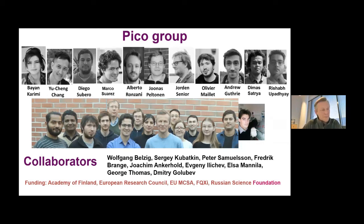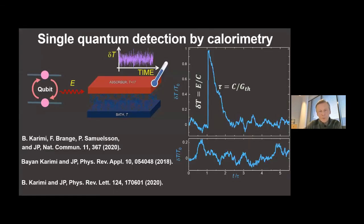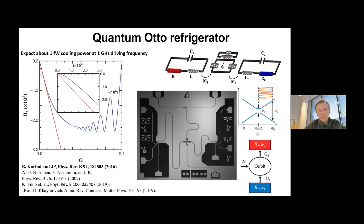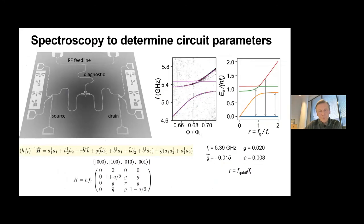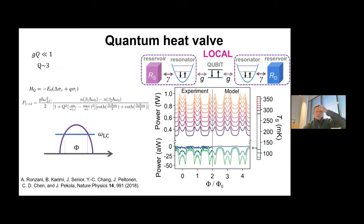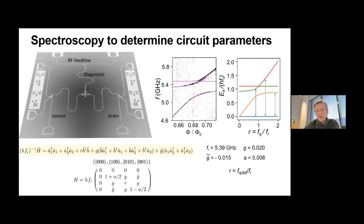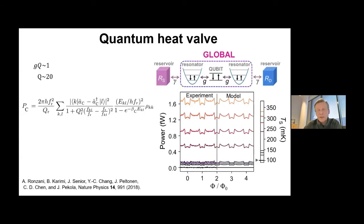When you consider the qubit, harmonic oscillator connected to an external bath, you showed the result for two regimes. One which was strongly coupled, and one was, maybe it's the next one. Yeah, this one. I did put them on the same slide, but these are the two regimes that you are talking about.